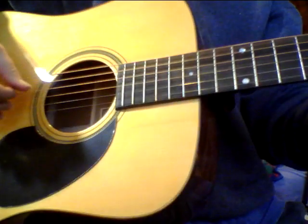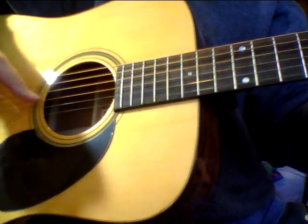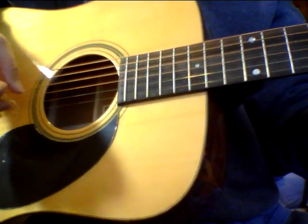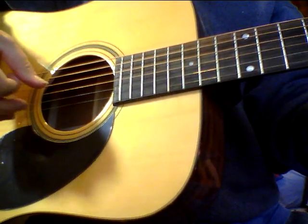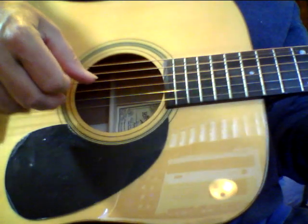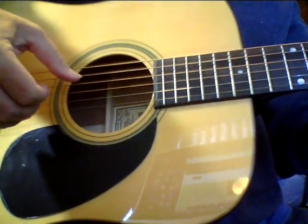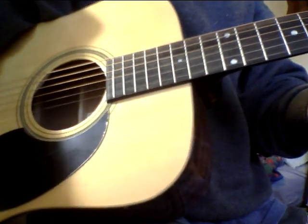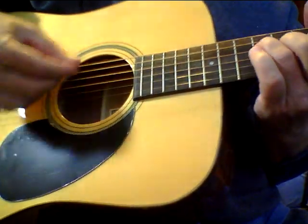Gibson was in debt $640 million. I knew somebody that almost bought Gibson and then decided not to. Anyway, I'm not warmed up enough to really play acoustic right now. Anyway, this is an unbelievable guitar.